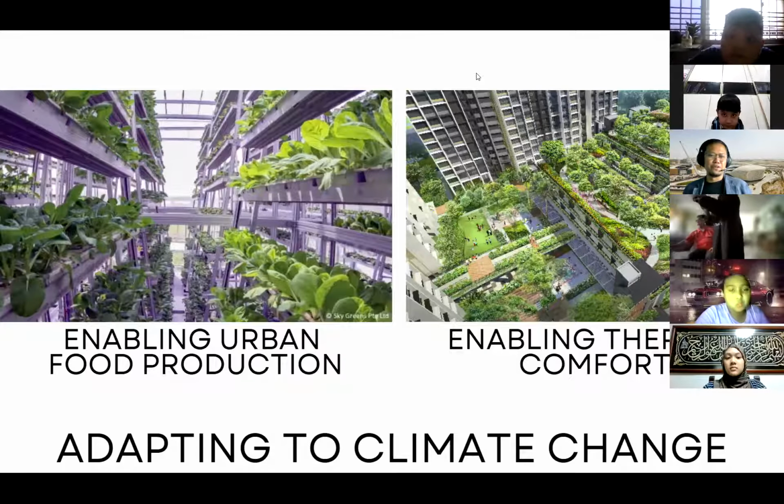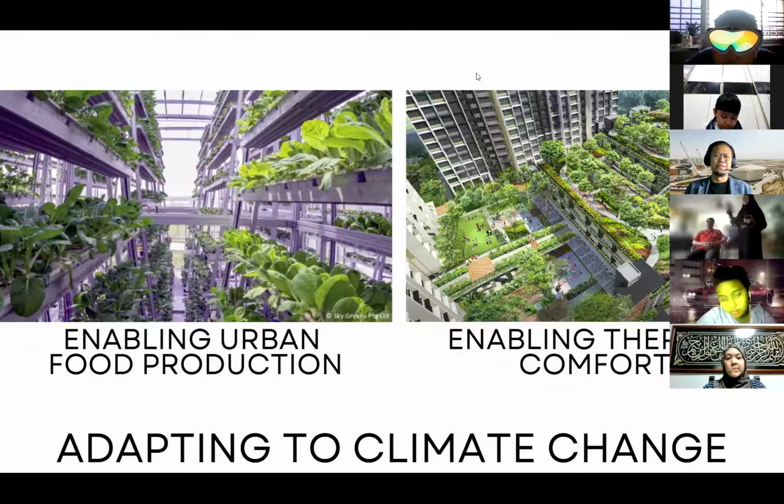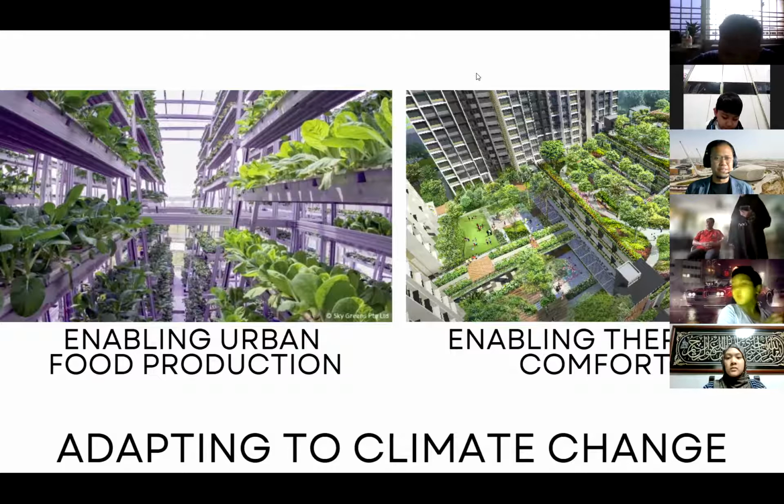And what about food production? You know that Singapore relies so much on food imports. So what about if we can grow our food in our city center? What if you can grow your food in your own HDB estate? Would that be great? Would that be wonderful? Or you can grow your food in vertical farms. Have you heard of vertical farms?